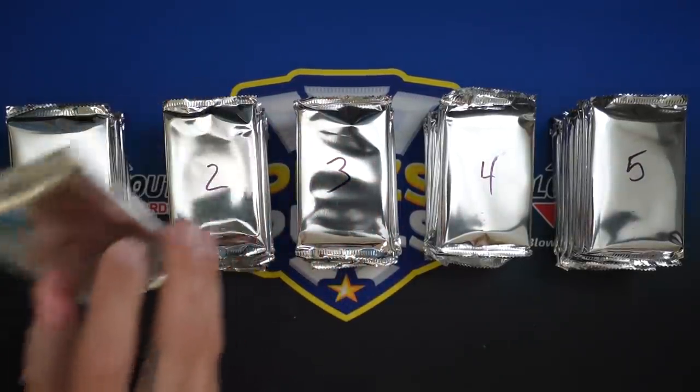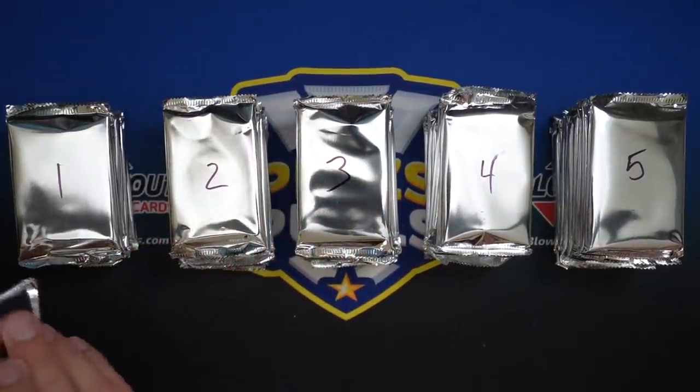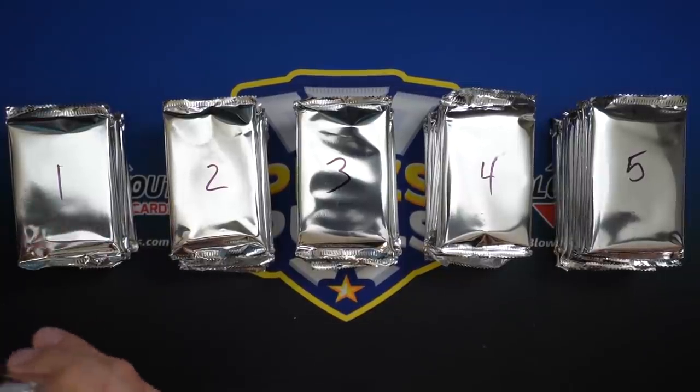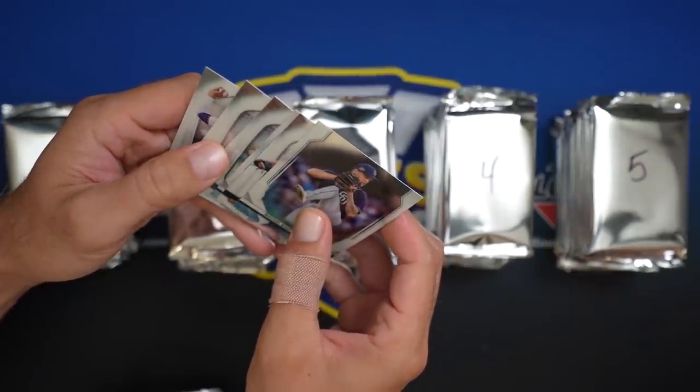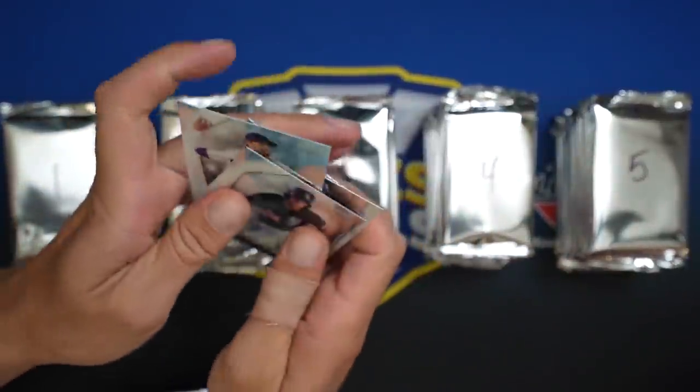Trevor's gonna open his first pack. How do I do it though? However you want. I mean, they're your cards. Help me out with this. Okay, so you're in the middle. Ew, David. Where's the autograph? It's there. Okay. There you go.